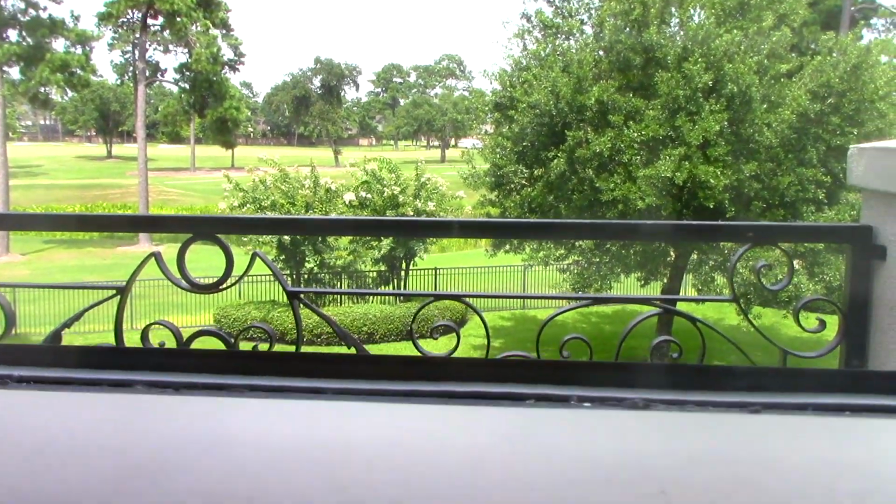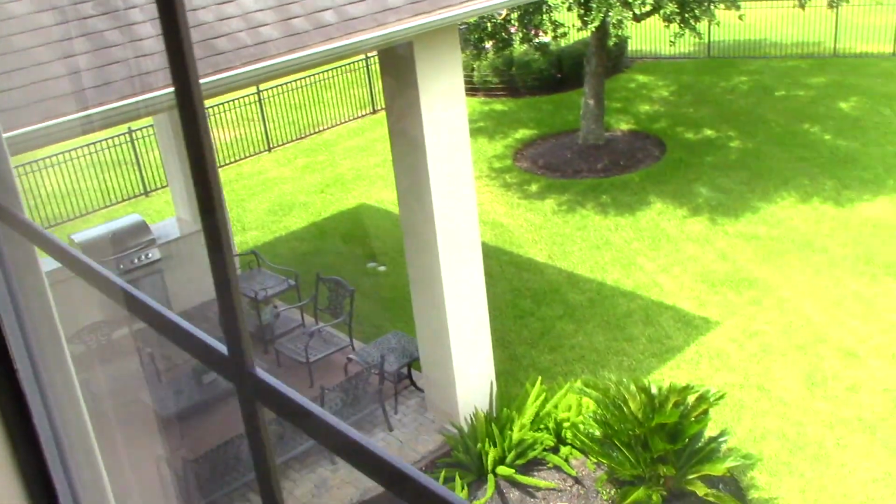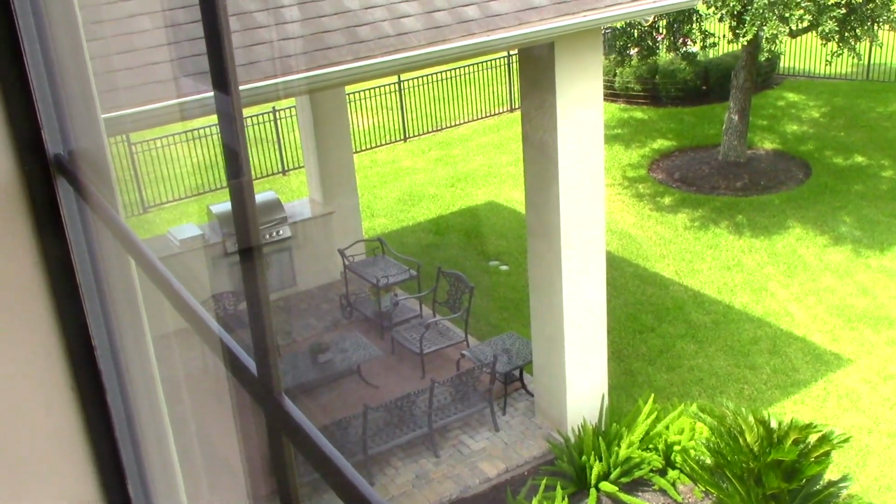And then over here is my window. It's going to be really hard to see, but I'll show you the view that I have. I live on a golf course actually. It's really hard to see, but this is what my backyard looks like. We have a little patio thing out there with the grill.